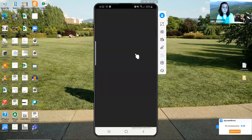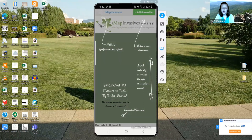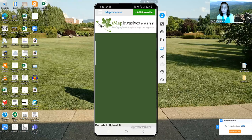All right, so I've already got the iMapInvasives mobile app downloaded onto my phone. You can get it from either the Google Play Store or the Apple App Store, so whether you have an Android or an iPhone, it shouldn't matter. When you open the app, the first thing you'll see are white cursive-like instructions that give you a basic idea of what the different tools are, just a very quick overview. If you tap on your screen, those instructions will go away and you can start using the app.